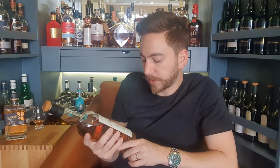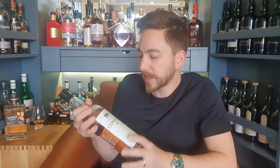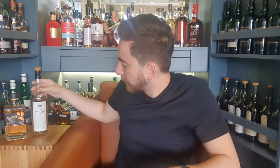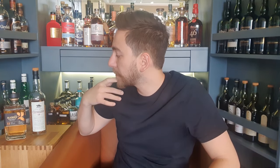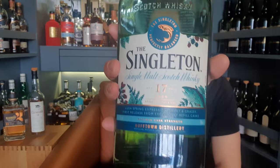My other one would be Clynelish 14. I did a review up there. You don't get too much information about the casks, but it just feels like a clean whiskey. You get the Clynelish distillate taste through 14 years. I mean, Auchentoshan 14 could also work if you don't have Clynelish, because I don't think there's much other cask involved other than ex-bourbon. You don't know, but maybe there's sherry. You don't know. But my pick would be Singleton 17, Diageo Special Releases of 2020.